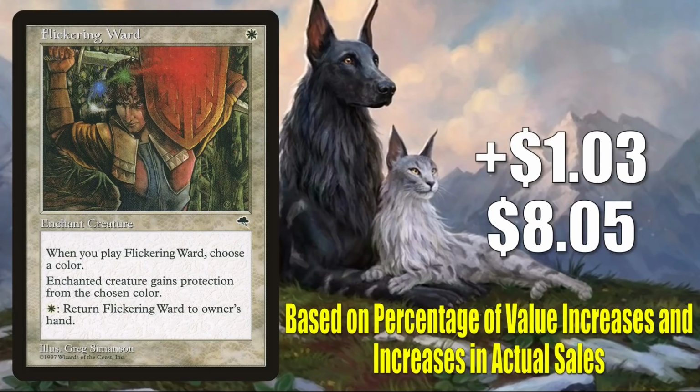The number 10 card this week is Flickering Ward. This goes up $1.03 to $8.05 for a 15% increase. And this is a good time to let you know how we compile our top 10 every week. We look at two major pieces of criteria. The first is a percentage increase in value of the cards. And secondly, we want to see a true increase in sales out there. So if you're looking for a particular card to be here and it does not show up in the top 10, well, it fell short in one or both of those categories. With that out of the way, let's talk more about Flickering Ward.